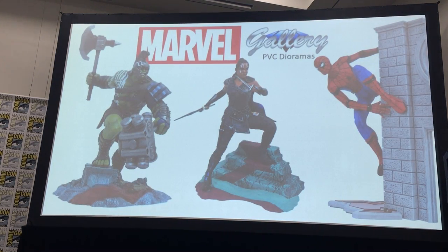We recently offered pre-orders on our Hulk, Armored Hulk, Gladiator Hulk from Thor Ragnarok, as well as Valkyrie. She's actually changed slightly. You can see her down the booth. She doesn't have the dagger, and her cape has changed color slightly. And also that Spider-Man Homecoming PVC. These were just offered, so they're going to be an end of the year release.